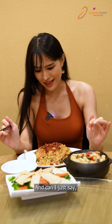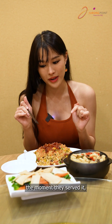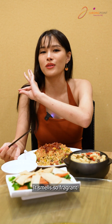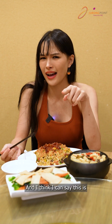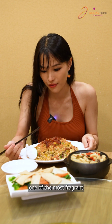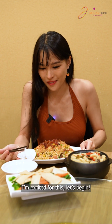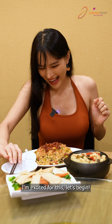And can I just say, this ba gua fried rice, the moment they served it, I could smell it. Smells fragrant, and I think I can say this is one of the most fragrant fried rice I've ever had. I'm excited for this. Let's begin!